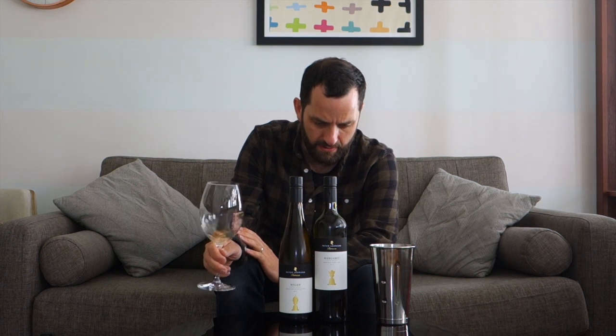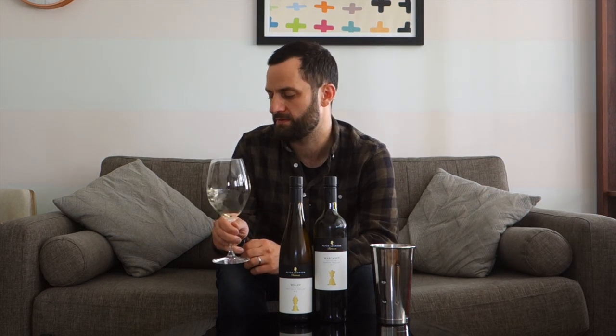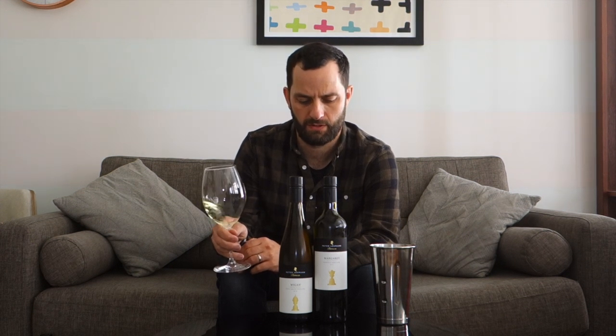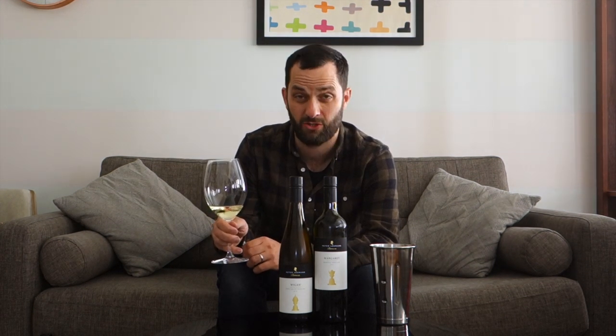Certainly in the Hunter Valley, it is very common for producers to have at least one Semillon that is released with some age. Probably one of the famous ones was the McWilliams Elizabeth Semillon. For a long time, it was considered one of the best value white wines in Australia. Recommended retail for this one, I believe, is $34.99.